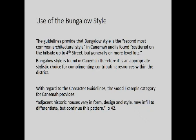In fact, the character guidelines, which I said are the more mandatory of the two sections, provide in the good example category for adjacent historic houses, very informed design and style, new infill to differentiate but continue this pattern. I think this would indicate that there's supposed to be differentiation and that we're not supposed to be encouraging uniformity. So the bungalow style and this redesign, particularly as it accentuates the horizontality of the bungalow, would be consistent with and further the good examples identified in the design guidelines.